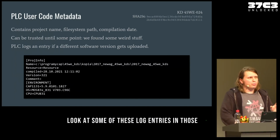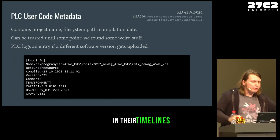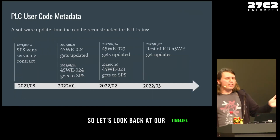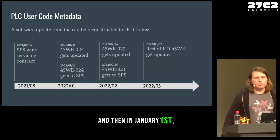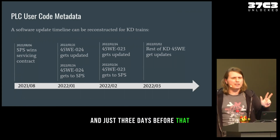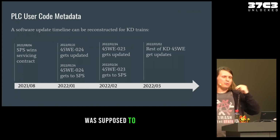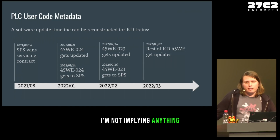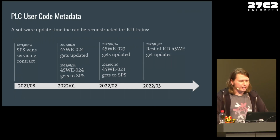look at some of these log entries in those PLCs, and the ones that we can be fairly sure we can trust, we can cross-reference against other documents and other timelines, and we can reconstruct the story of some of these trains. So let's look back at our timeline. In August 2021, the tender was won by SPS, and then on January 24th, the first train was supposed to go to SPS for servicing, and just 3 days before that, it got a software update. Another train on the 26th of February was supposed to leave to get to SPS, and just 2 days before that, it got an update. I'm not implying anything, but I would like to take a look at this if I was Kade.